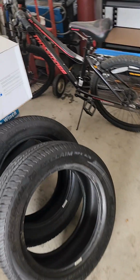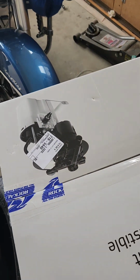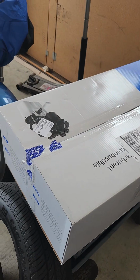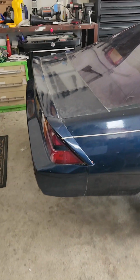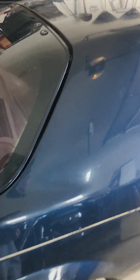This weekend's project, fuel pump, because the one in there is definitely dead. Not uncommon for a car that sits with ethanol fuel in it for as long as this one did. But the tank's drained, she's ready to go.